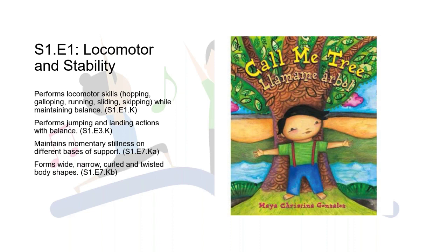They're going to be able to jump and land. They're going to be able to balance or maintain momentary stillness on different bases of support. And they're going to know how to form their body into different kinds of shapes: wide, narrow, curled, twisted. So these are all things that we want to help encourage kiddos to be able to do around that kindergarten age.